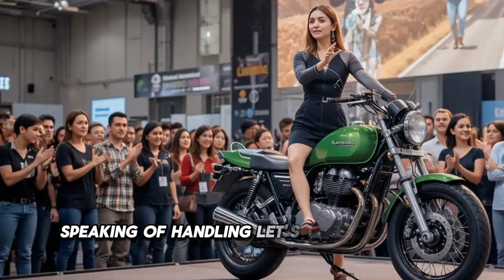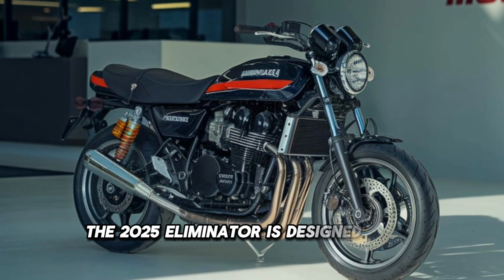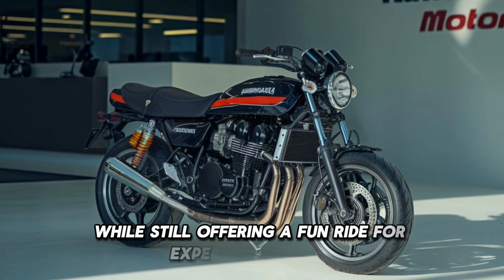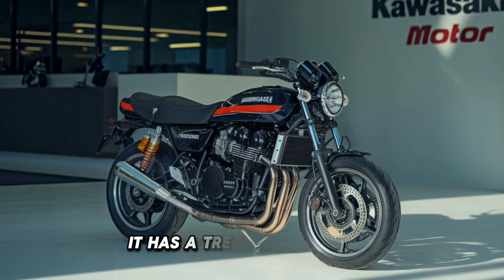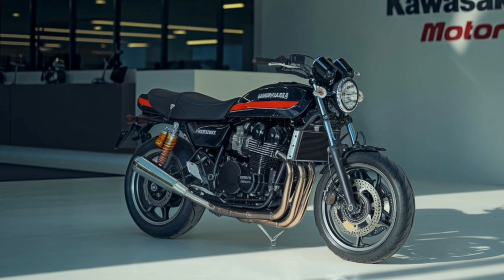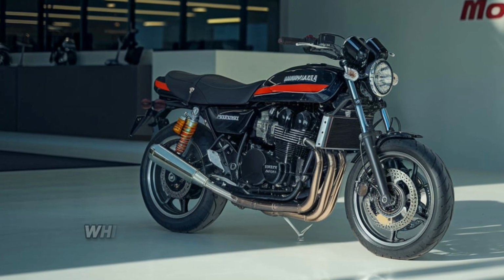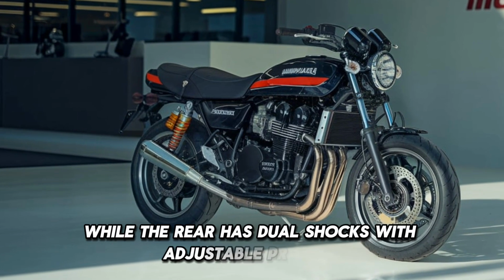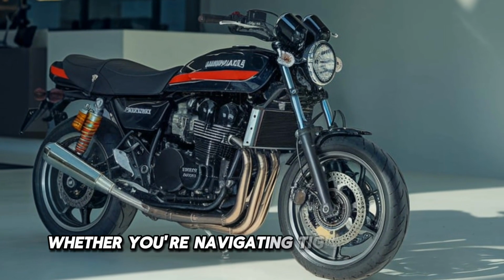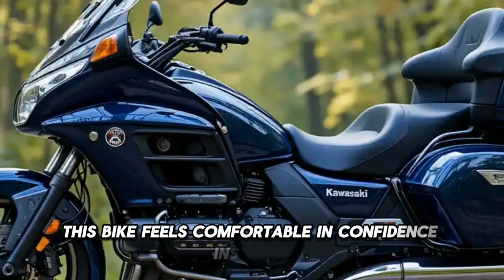Speaking of handling, let's talk about the chassis and suspension. The 2025 Eliminator is designed to be lightweight and beginner-friendly while still offering a fun ride for experienced riders. It has a trellis-style frame, which keeps the bike stable and easy to maneuver. The front suspension features 41mm telescopic forks, while the rear has dual shocks with adjustable preload, giving you a smooth and controlled ride. Whether you're navigating tight city streets or open highways, this bike feels comfortable and confidence-inspiring.